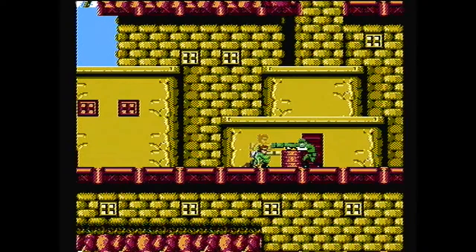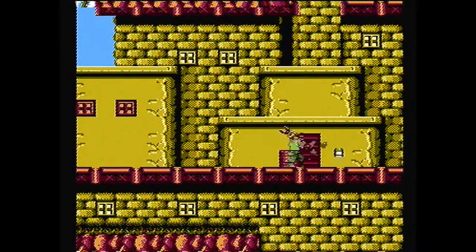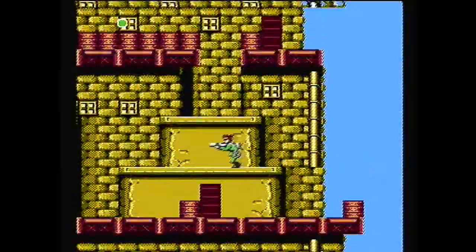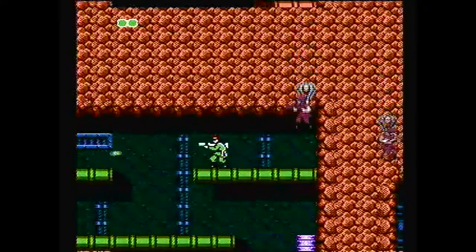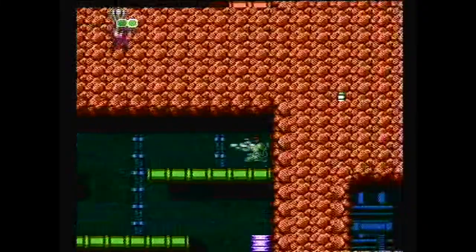If you get enough of this item, then you can increase your health by 1 point. I'm not sure of the exact number, but every time you increase your health, it also increases the amount you need to do so, so grab them when you can.